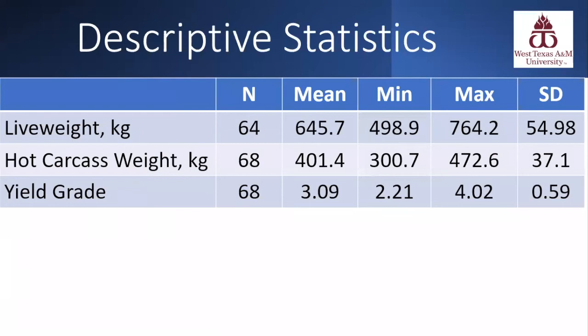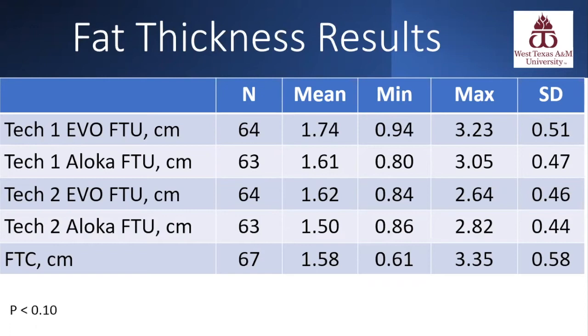Now, this slide here is a little interesting, and you scientists in the room, you start looking at this one. What's the first thing that jumps out to you? So we look at the fat levels on these cattle, anywhere from 1.5 to 1.7. But if you look between the technicians, the one with experience compared to the inexperienced, and between the two systems, look what happens to the Evo fat thickness. It's increased in every case. Whether I was experienced or inexperienced on the high quality images that were collected, we see that the Evo seems to call the cattle fatter.